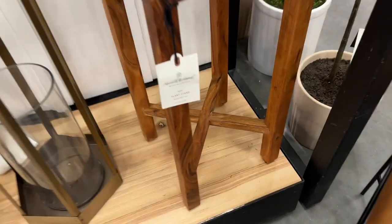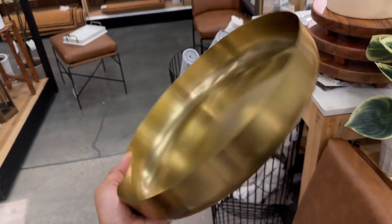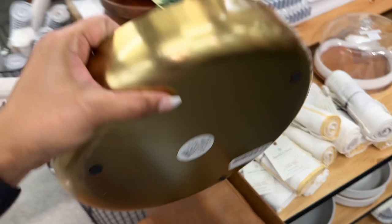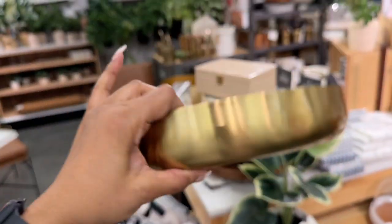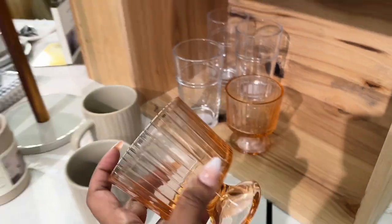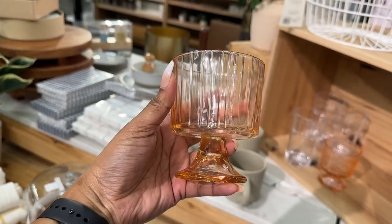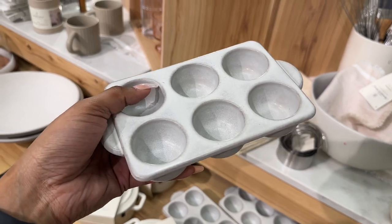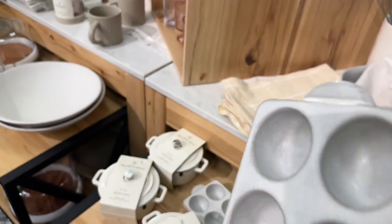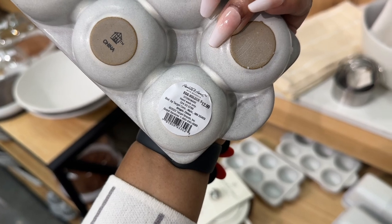And if you're looking for a plant stand, this is by the brand Hearth and Hand for $44.99. In this gorgeous gold decorative bowl, it is for $20. And this glass parfait cup is for $5.99 by the Hearth and Hand brand. And this egg holder, half dozen. It is pretty, it has some weight to it. And this is $12.99 by the Hearth and Hand brand.